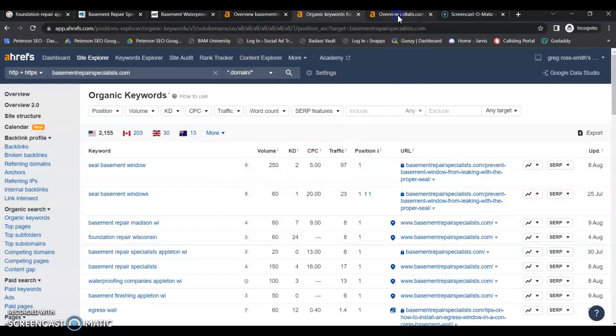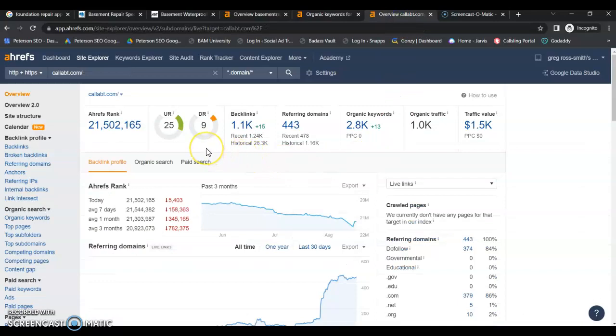Now, if we look at your top competitor, they only have a rating of 9 with over 1,000 backlinks, which just proves not all backlinks are good backlinks. And they have even more do follows. They have over 374 do follows, yet they still have a lower score. So you do have to beat their 374 in quality as well as quantity. They have over 2,800 keywords, and they're getting 1,000 people to their website with a much smaller service area. So they are beatable. The difference is that they're ranking higher for more of the local keywords.